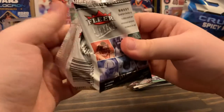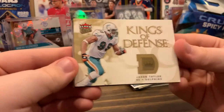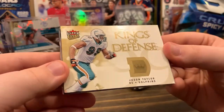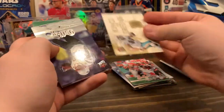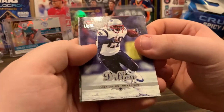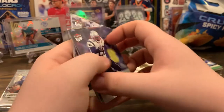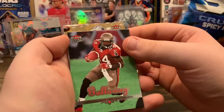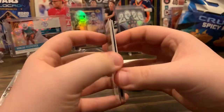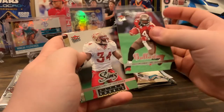Hey, when you're in the camera, guys, it's real difficult. It's pretty sticky. Oh, Jason Taylor, Kings of Defense. These are cool. I like them. What we got? Corey Dillon. I like Corey Dillon, actually. Ooh, Joey Galloway. Not bad. Another underrated player. He's a big commentator now.